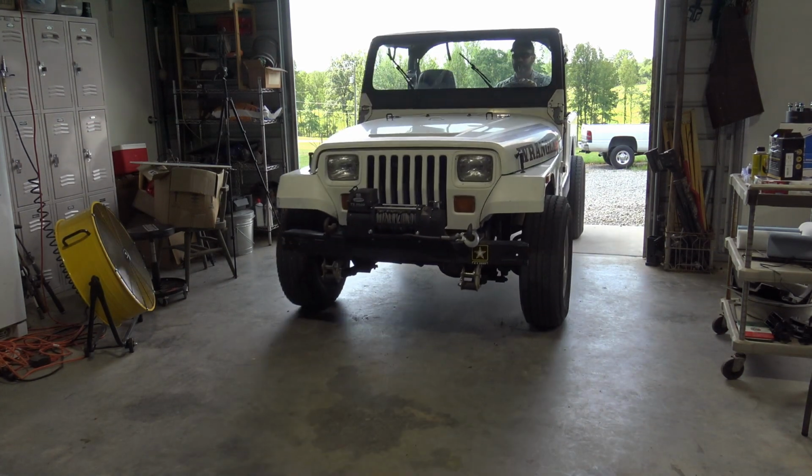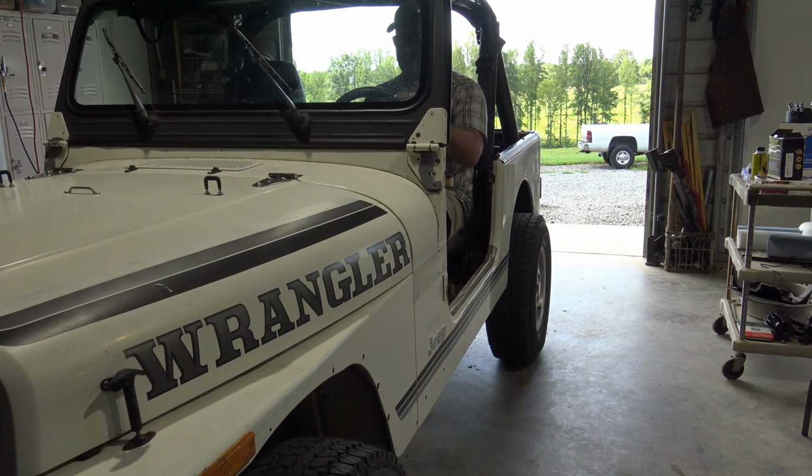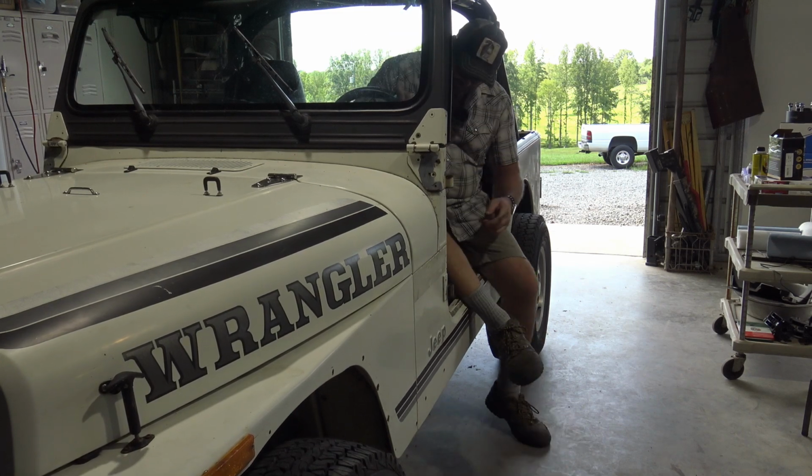Now, you can really hear that tick. You hear that exhaust? There's an exhaust leak. You can really hear it. It's right up underneath the driver's compartment here. Shut her down, Beaufort. She's sucking mud.